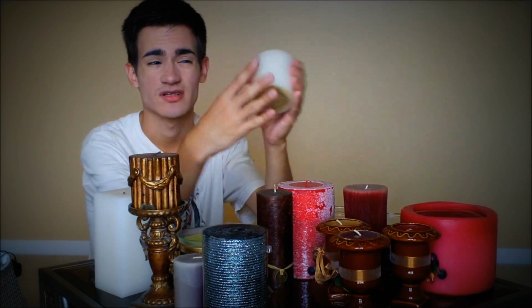We have the whites. We have this white one right here. And don't burn it more than 2 to 3 hours at a time. It does go quick, so this is just more for decoration. This one goes for about $5. So it'd be great if you put it on a candle holder because it's just too plain like this. Do you want this? No?